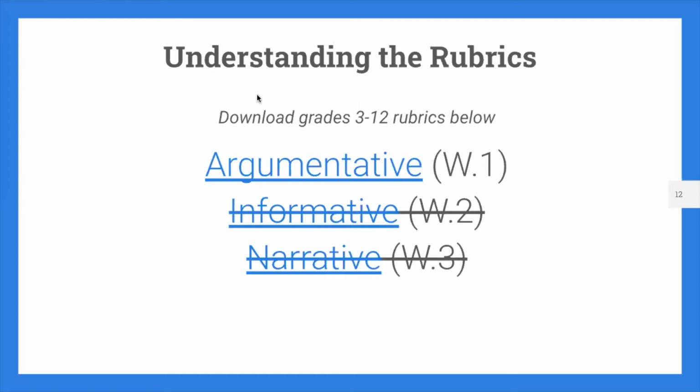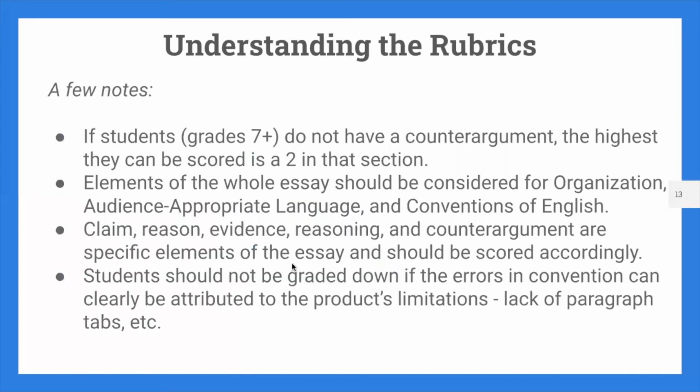All right, so hopefully, again, if you're elementary, you're going to have that 4th grade rubric open, middle school 7th, and high school 10th. So you'll have access to those now, and then we'll move forward here.